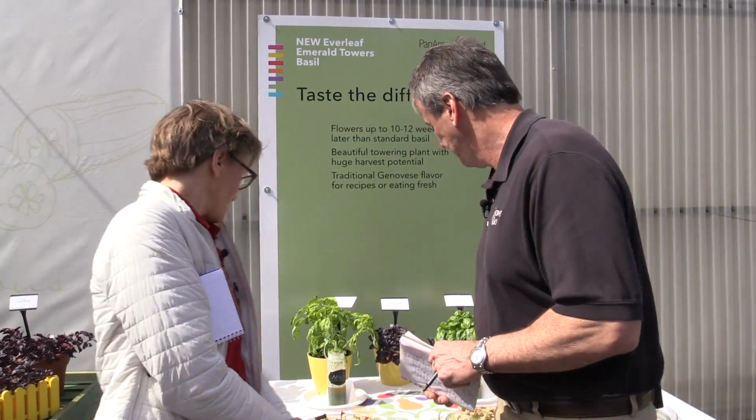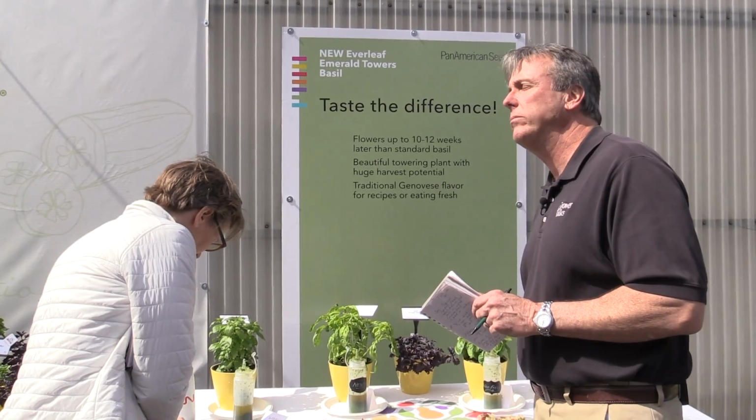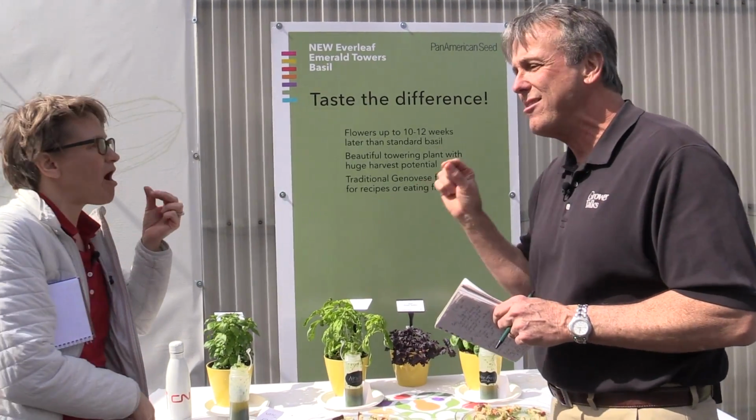So that is basil and a few other things, including a fairly important Impatiens here from the 2019 California Spring Trials, PanAmerican Seed. I'm going to eat some more of that. Yeah, let's see if it really makes me choke. You're not going to diet today, right? Canola oil. That is the secret.